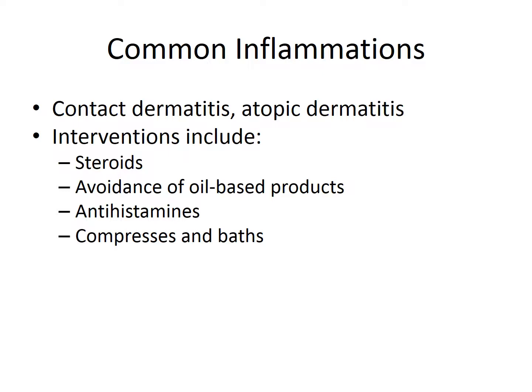Interventions include steroids, avoidance of oil-based products, antihistamine for the itch, and moisture. They need moisture, and pretty much bathing them, while they're in the shower, you keep their skin moist and apply the lotion. For contact dermatitis, you want to stop the contact with whatever it is. Steroid always works better for eczema, but one of the things we need to be concerned about is that this usually starts in childhood. Steroids also thin the skin.